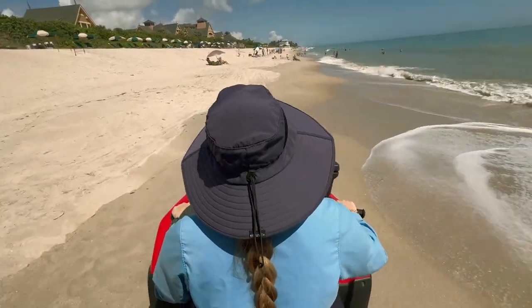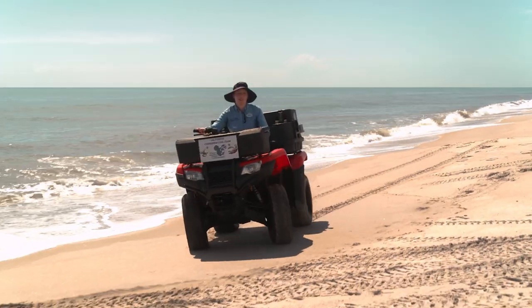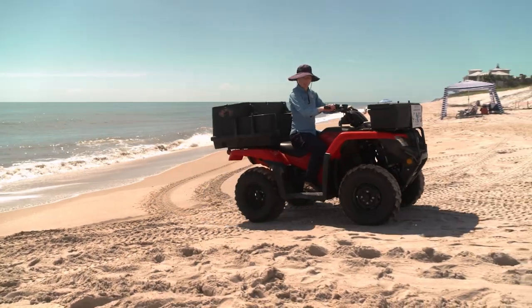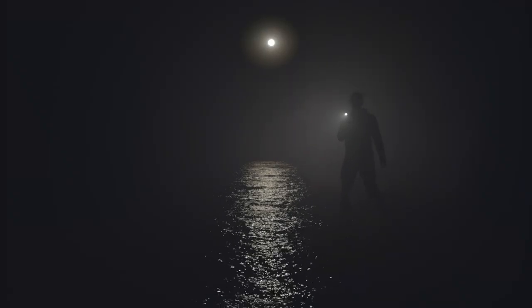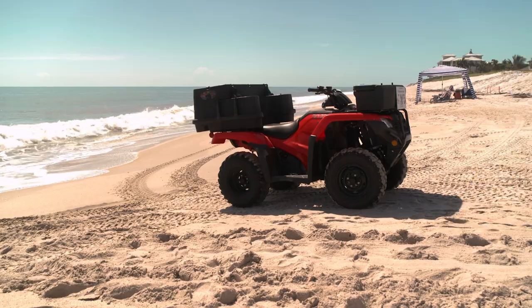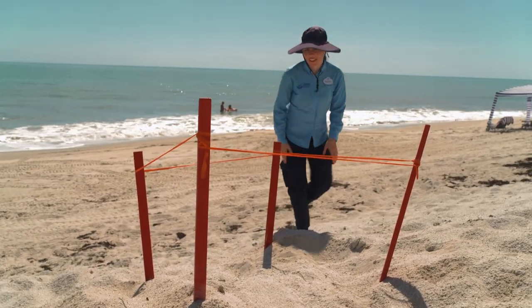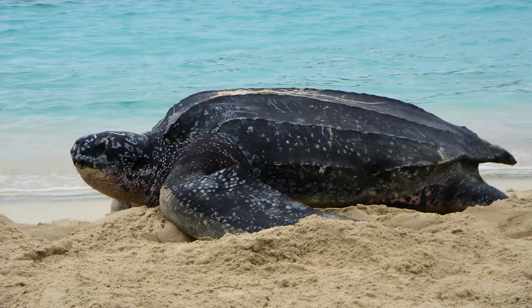But the fun doesn't stop there. If you happen to be staying at the Disney Vero Beach Resort between, say, May and October, you might get a chance to join the conservation team on their nightly surveys. These beaches are among some of the most important turtle nesting habitats in the Western Hemisphere. They're visited by three species of threatened or endangered sea turtles: loggerheads, greens, and leatherbacks.